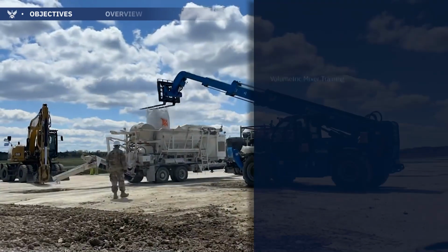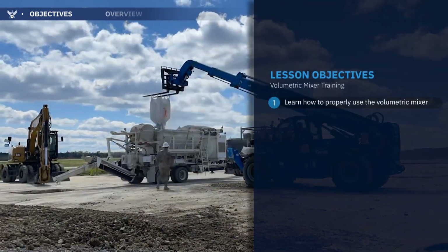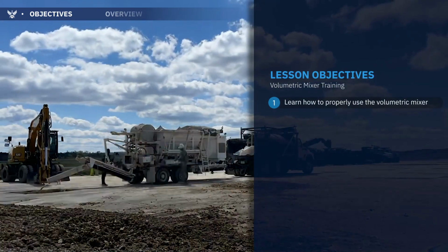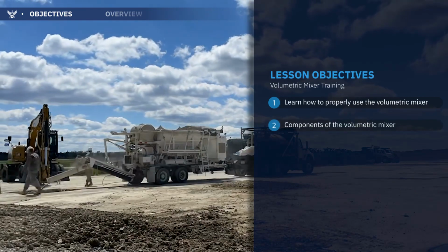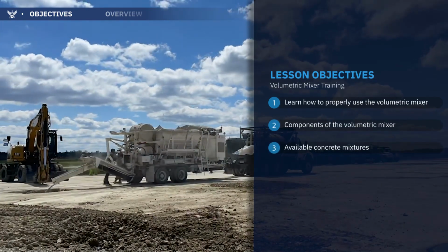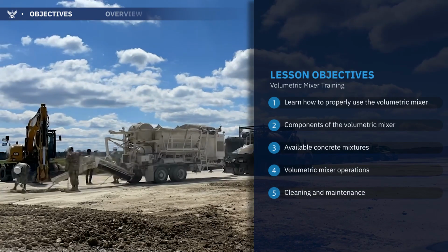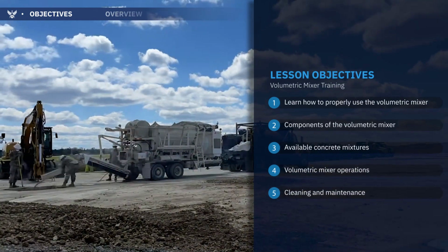In this lesson, you will learn how to properly use the volumetric mixer to produce flowable fill and rapid set concrete. You will also learn components of the volumetric mixer, available concrete mixtures, volumetric mixer operations, and cleaning and maintenance of the volumetric mixer. Let's get started.